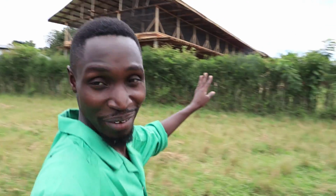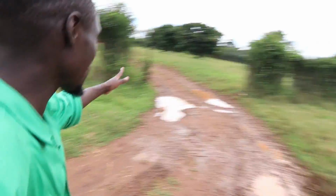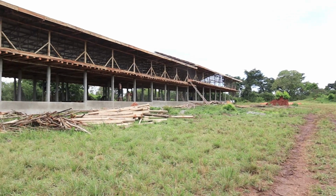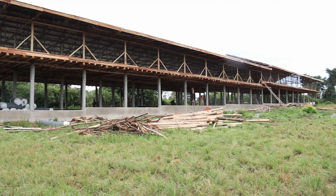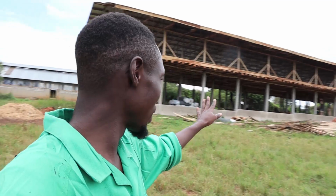In the background here, you guys can see the huge chicken barn. It's still being built. It's still being worked on. It's in this area, like a paddock. This previously was also a grazing paddock for cattle. So you guys know that farm work is really slow work. You need to be patient with everything that's being done. So right here you can see it looks really good. Guys, I'm really pleased with what's happening.